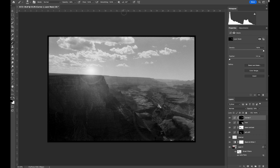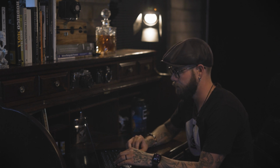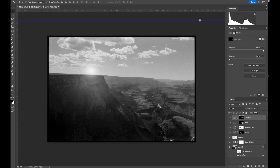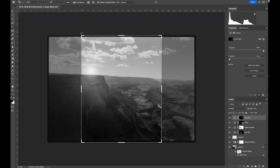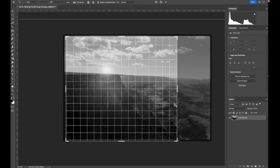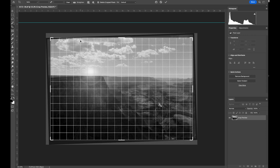And I could probably level this horizon just a skosh. Two things. One, I suck at level horizons. And two, this cliff is much closer to us than the far side of the canyon. So it may actually be level. But it might not be also. So we can get rid of this for a second. C for crop in Photoshop. We can just take a look at this and see what happens if we were to level that just a little. I'm going to lose some stuff.